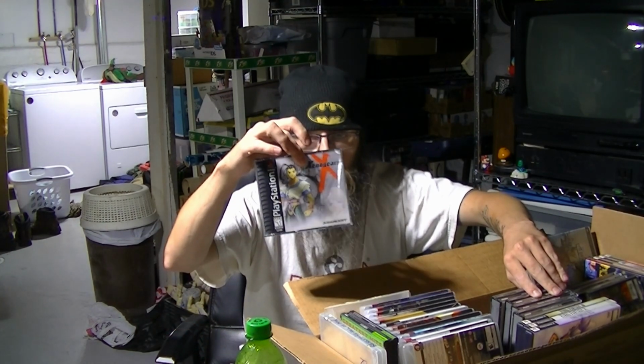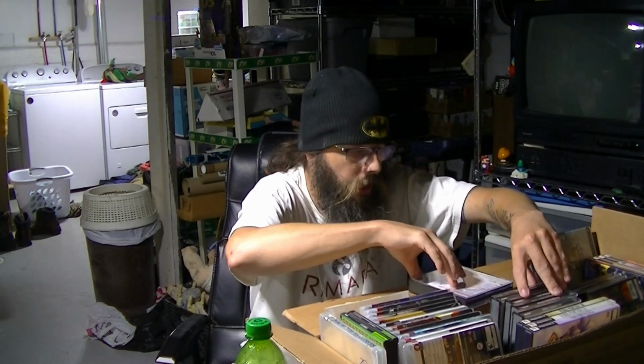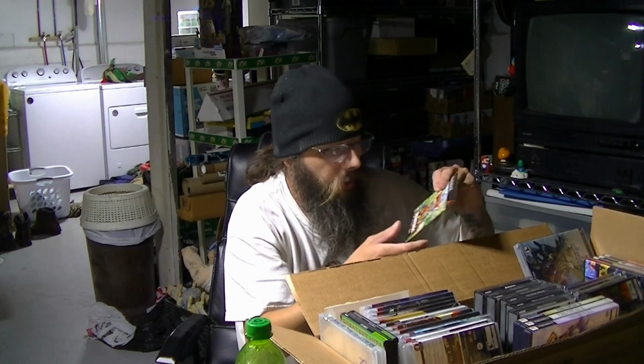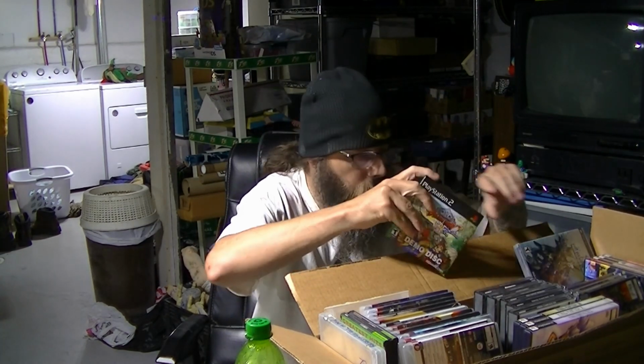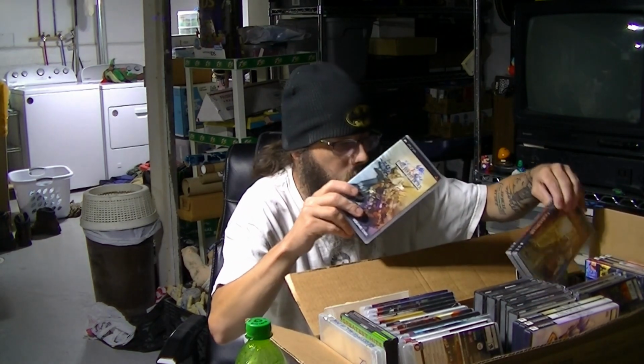And then you got Xenogears, or however you pronounce it. It is complete. That is one that I definitely needed for sure. And then I got this sealed demo disc for Dragon Quest VIII. All the tabs here are still sealed. I'll probably never open it, just because it's kind of a neat little thing to keep sealed.